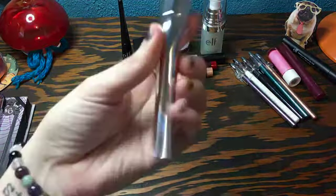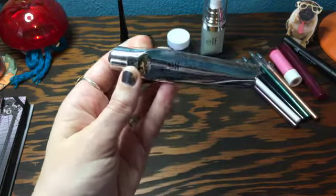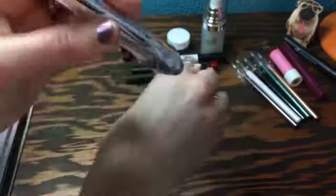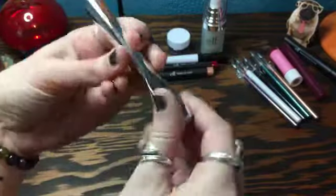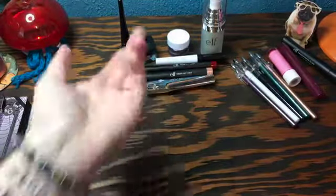Let's see, this is one of the things that they sent, e.l.f. Eye Refresh, and it's just sort of like this little rollerball thing that has like some sort of minty, menthol-y stuff in it. It doesn't really do much of anything, but I keep it because nobody's gonna want that.